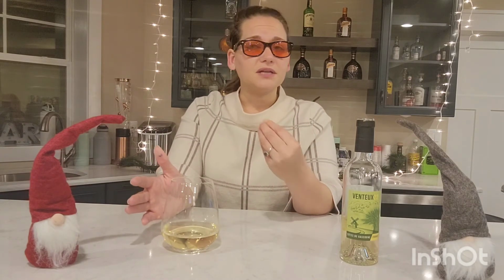So I'm going to say this is your fish wine. This is your shrimp wine. I would even go so far as to say your Old Bay and butter shrimp. This will stand up to butter. I think this will cut through butter nicely. This is going to be your delicate, soft cheese wine. So go with your goat cheese, your feta, chickpea salad, that kind of thing. You want to stay light.